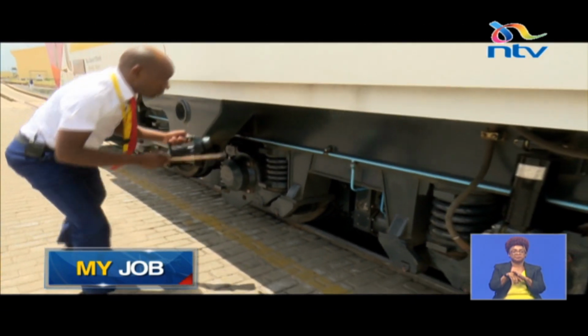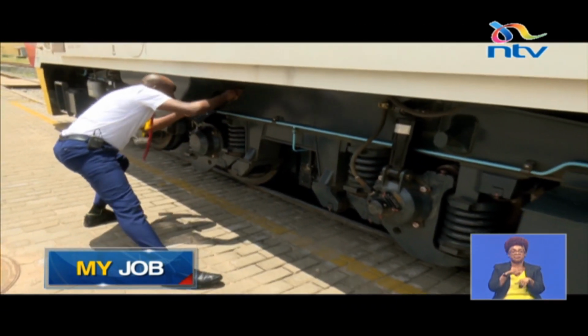I would say all along, that has been my career. So I started in 2003 up to 2006. That's the basic training in locomotive driving. That was with the old locomotive, old railway, that is the meter gauge railway. So after 2006, when I finished the RTI college, we went to the field. So after assessment, I was allowed to drive the locomotive.